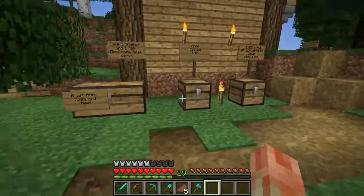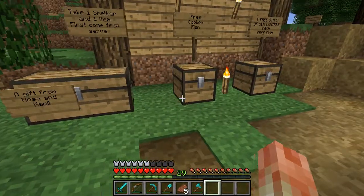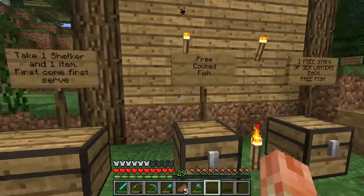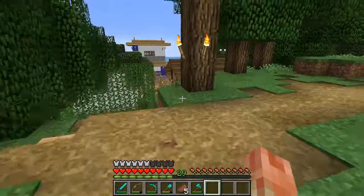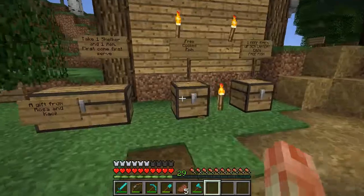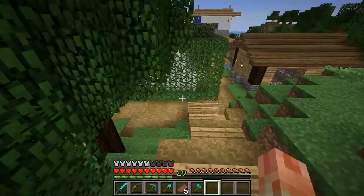It's funny, this is sort of like the donation center. We got free stacks of lanterns, a free thing of cooked fish, and another free thing of cooked fish, by the way. You're pricing out of the market anything down in Raven Chalet down here. Like, how do you compete with free? That being said, I still bought the beef because I want the beef. I want that saturation.